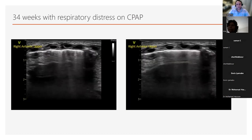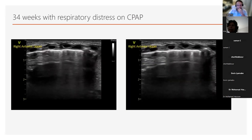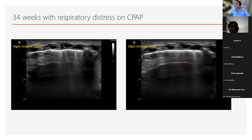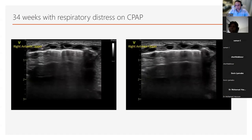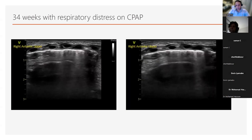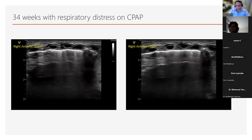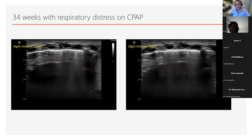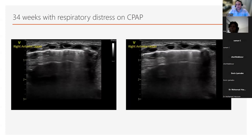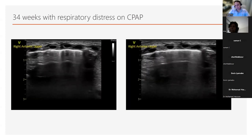So I'm showing you just the right side. You can assume the left side has been done. And the left side basically shows a classical AB profile with double lung points, L1, L2, L3. And in L4, you've got a B profile as you move to the back, with a dominant B profile, smooth pleura on the left side, compact B lines, no subpleural consolidations.